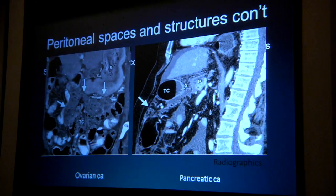Here you can see exactly an example of that in two different patients, one with ovarian carcinoma and one with pancreatic carcinoma. Your image on the left is a coronal CT, and just for orientation, this is cephalad, this is caudad, this is right, this is left. This is the stomach. We have the greater curvature of the stomach here. These are the gastroepiploic vessels, and you can see that the colon, the transverse colon, is depressed, secondary to what some people refer to as cake.